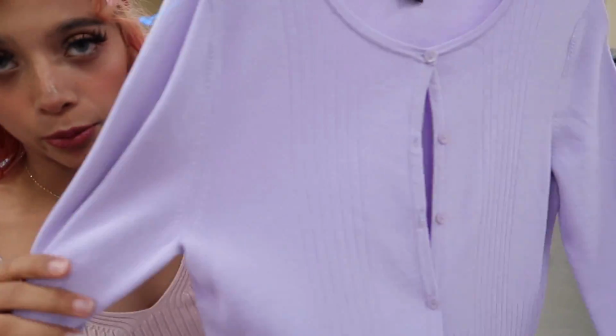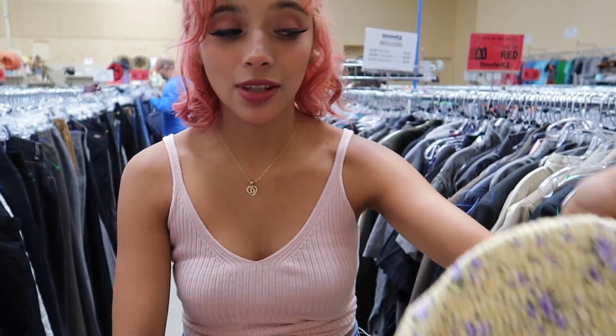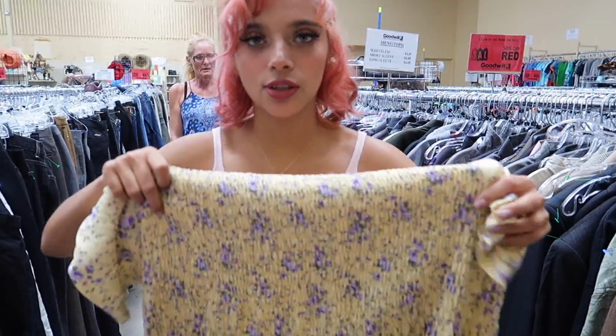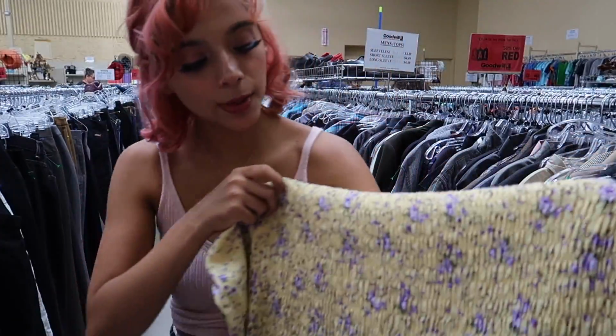I found the perfect cardigan. I had the idea that on Brandy, they have those little short cropped cardigans. I found this purple one. So happy I found this. Yes. I was looking at the dresses. I found this really ugly dress, so grandma-ish, but I got a really cute idea of just using this part right here. I feel like that's perfect for summer, and it fits my aesthetic too because it's pastel.